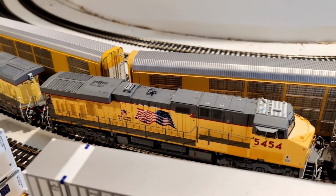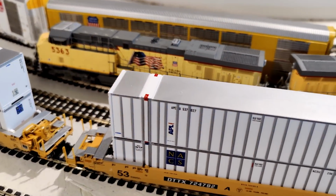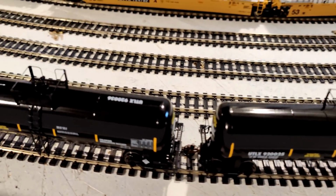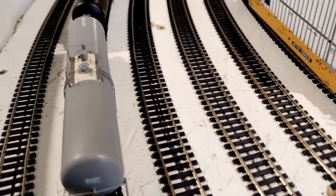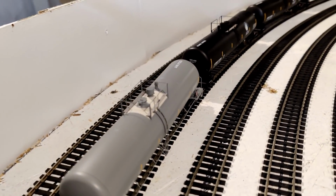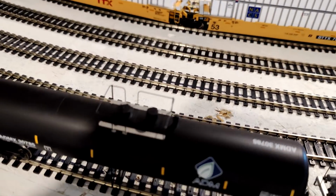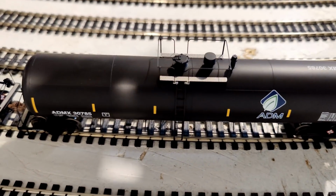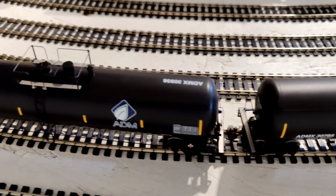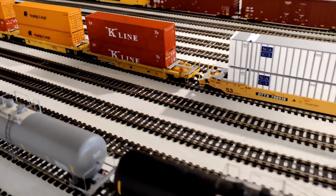That was an Athearn covered hopper. There you have the two Athearn GEVOs, which have been properly MU'd together. And then here we have some 30,000 gallon tankers from Athearn. Now here you have the black as painted with more of a matte finish. If somebody knows why Athearn did that in a glossy finish, I would like to know. I'm really curious about that. These are nice cars though.